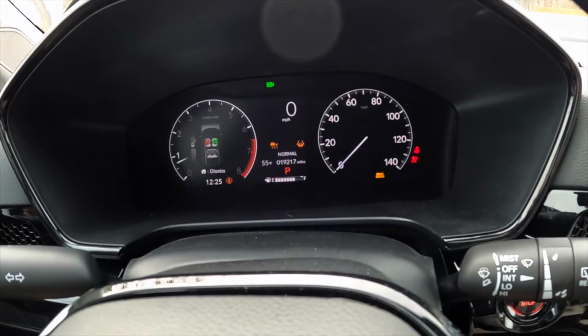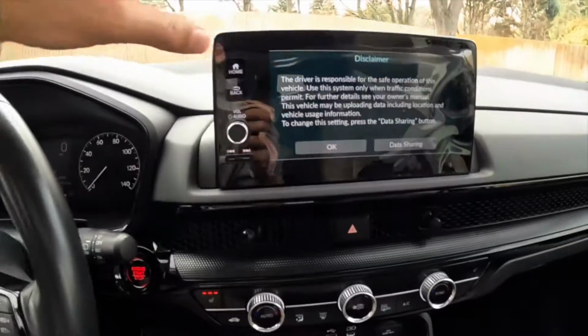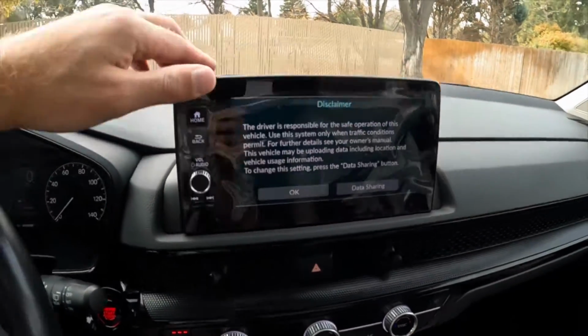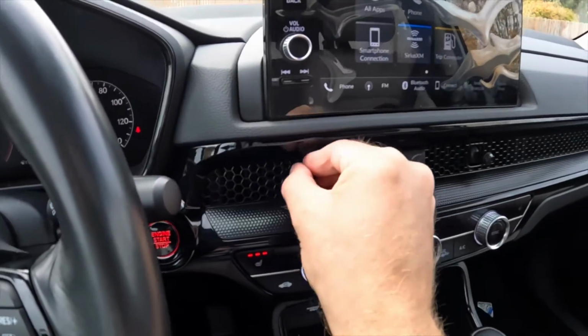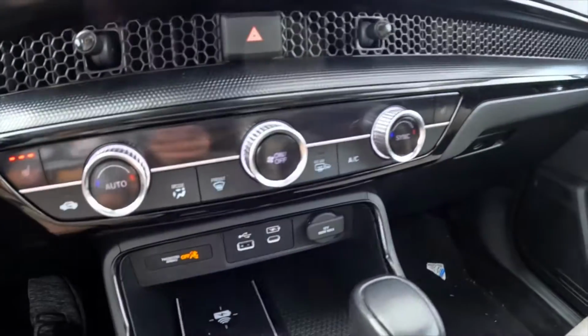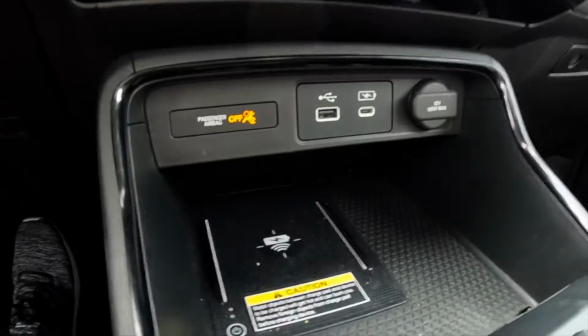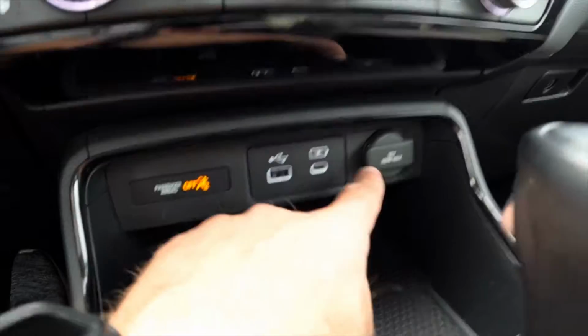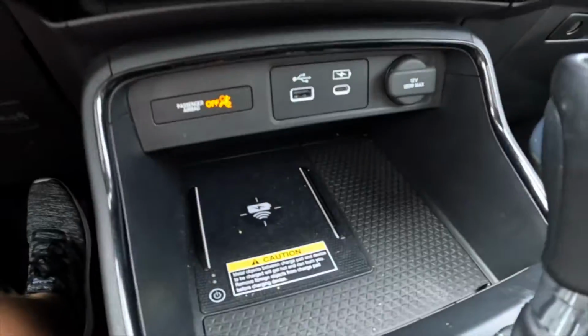The needles do a theatrical display, and then the all-digital screen on this one is actually pretty cool. The 9-inch screen does a pretty good job. I like that it doesn't cut into your visibility, and then these joystick-style vents throughout are actually pretty cool. I am glad that on this new generation, Honda kept physical HVAC buttons. USB-A and C, 12-volt, wireless charging, some extra storage. It actually goes pretty far back, which I'm happy about.